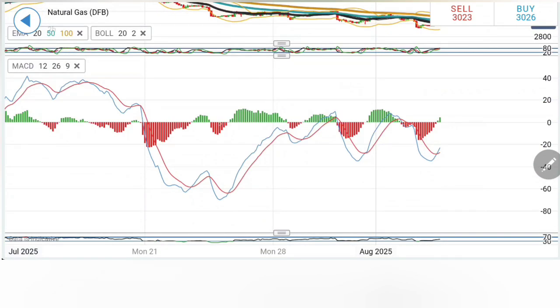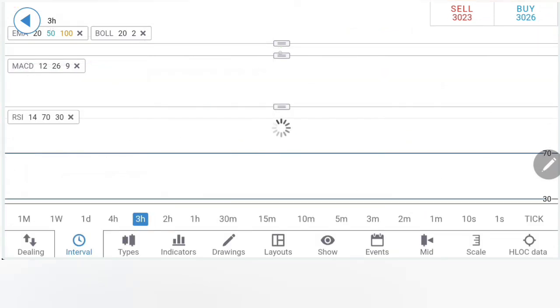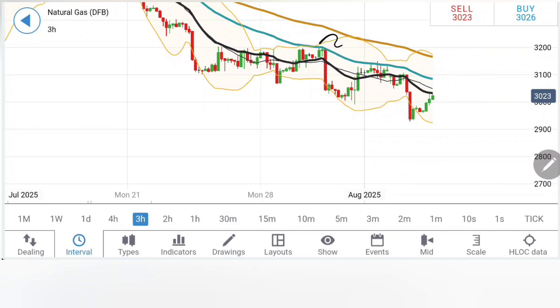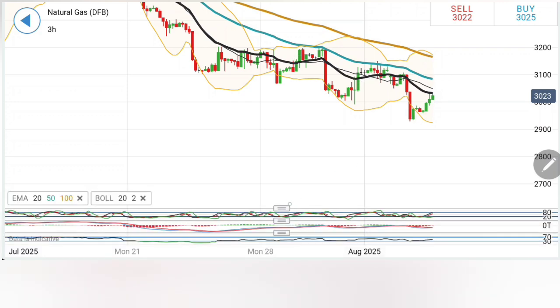Stochastic rising. The MACD is again on the verge of a crossover for a buy. It is a good sign for the bulls. RSI rising as well. On the 3-hour chart, similar observation. Every time it tries to drop, it moves towards the 50 period. That is the last 3 times, and now the 50 period is sitting close to 3.1. Today could be the day where it may try to erase the losses from yesterday.